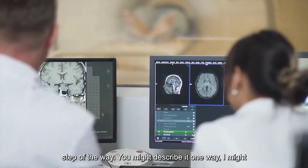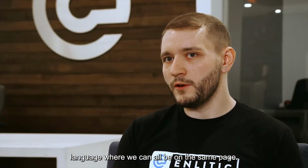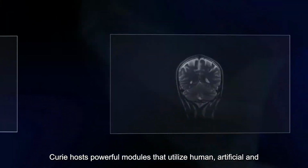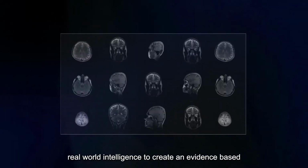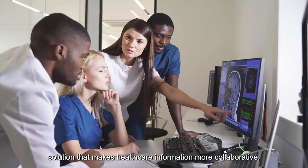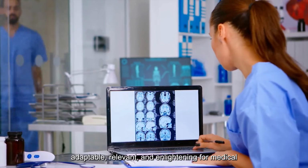You might describe it one way, I might describe it another, but clinically there is a universal language where we can all be on the same page. Curie hosts powerful modules that utilize human, artificial, and real-world intelligence to create an evidence-based solution that makes healthcare information more collaborative, adaptable, relevant, and enlightening for medical professionals.